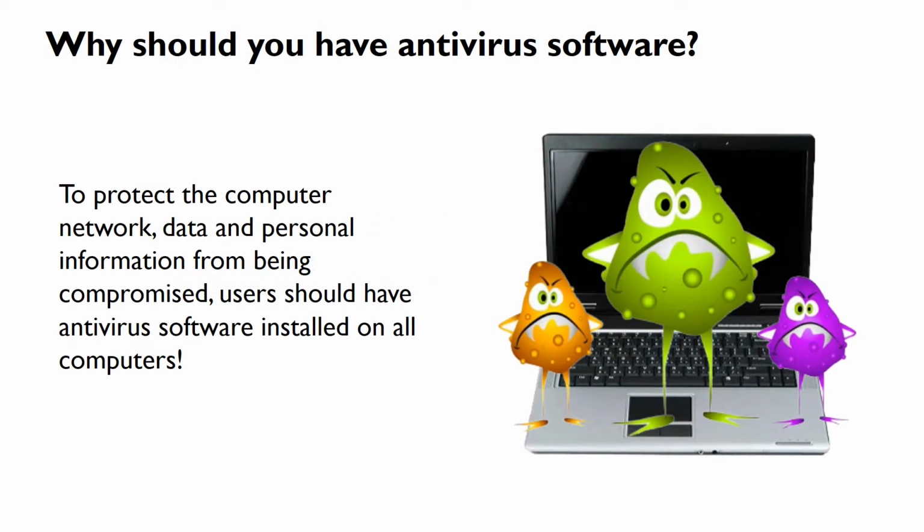Why should you have antivirus software installed on your computer? To protect the computer network, data, and personal information from being compromised, users should have antivirus software installed on all computers. Antivirus software is the policeman at the gate of a computer system. It protects the computer from incoming threats and seeks out, destroys, and warns of possible threats to the system.